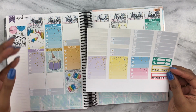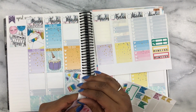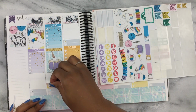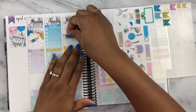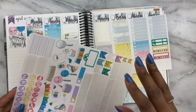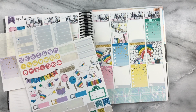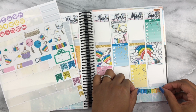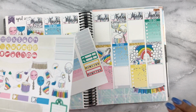Okay, so I do have a few bills that I want to put down. I had a bill each day on the 30th, 1st, and the 2nd. Rent was due, but I always know rent's due on those days. I'm kind of scared to put my weekend banner down. I think I want to put it down here because I don't want to mess up my cute little double box.